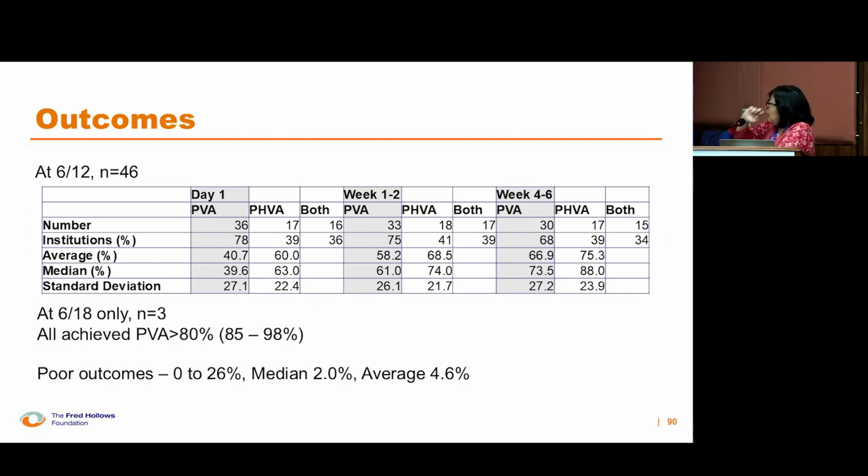So the outcomes, with 6/12 visual acuity, we had 46 institutions. You can see the number of institutions that we were able to collect the data for presenting visual acuity and pinhole visual acuity. For presenting visual acuity, we had 36 institutions reporting, and then only 17 of them did pinhole. So a lot of people were just doing presenting visual acuity and not reporting pinhole.